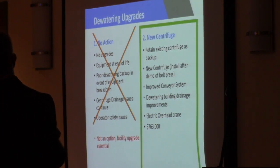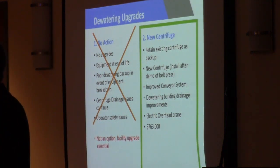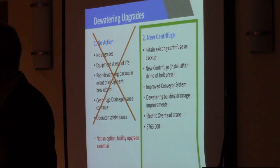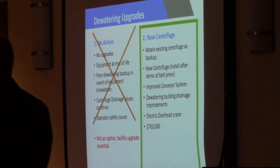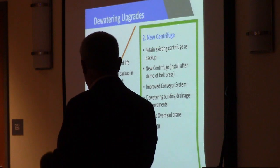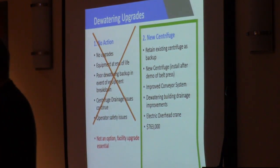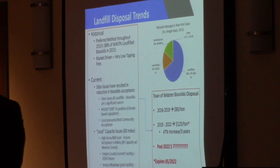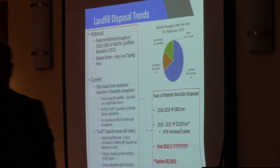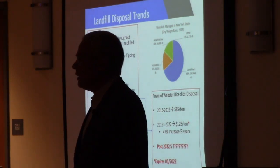We think it's essential, and the recommendation is adding a new centrifuge. The existing centrifuge is fine as a backup, but not as the prime workhorse. We buy and install a new centrifuge where the old belt press is. That would now be the prime workhorse. Add new conveyors, and that's about a $760,000 item. This is really one of the huge drivers here.